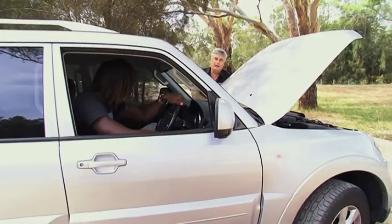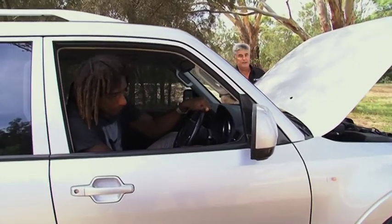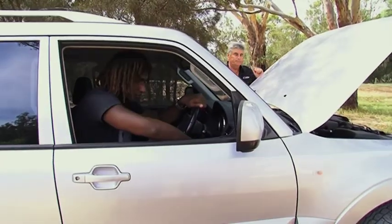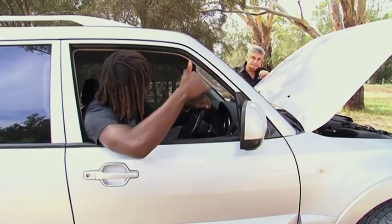Right, Nick, all primed up. My job's done here. Your job's to hit the key. If we've done everything well, she'll start. No worries. All right, your hands out of the way, mate. I'll give it a go. I'll give it a crack. Oh, there we go. We got it going. Well done, Mick. Good stuff, mate.